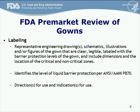Representative engineering drawings should be included with your submission, and the critical and non-critical zones as well as the seams should be identified. Any special features should also be depicted. Sample labeling should also be submitted.